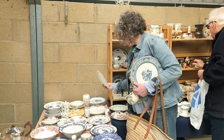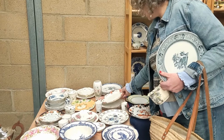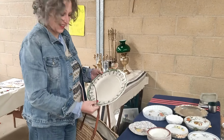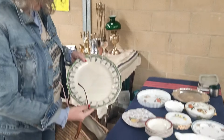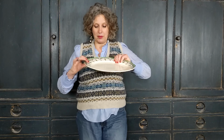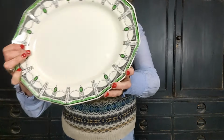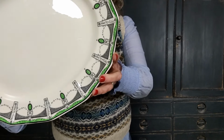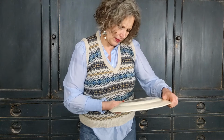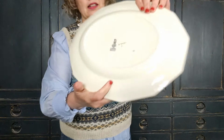So then this morning I knew that he'd been to do a house clearance of a big Norfolk home, and I saw this. Now it is a platter, and I did say I didn't need any more platters, but look, just because I said I couldn't really find any black and white transferware, this is black and white with this fabulous green, and it's a Doulton Claremont, there we go.